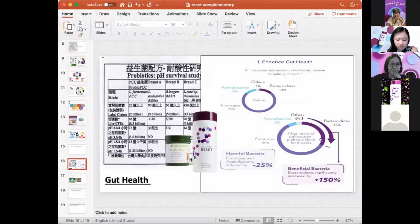The more good bacteria we have, the better our gut system will be, the better our immune system will be. That also means that we will have better absorption, better digestion. So everything else will improve. You also have better skin, and people who have allergy problems or skin issues, you will see these concerns disappear.